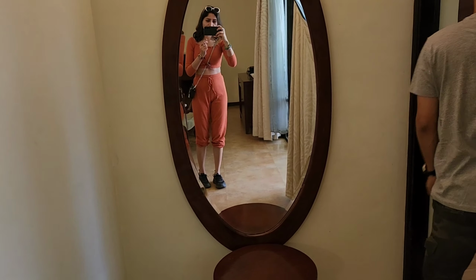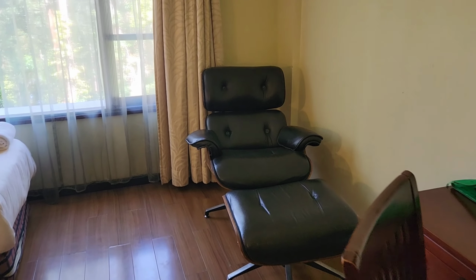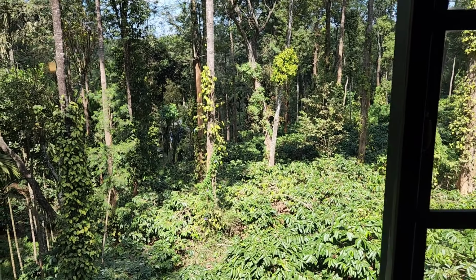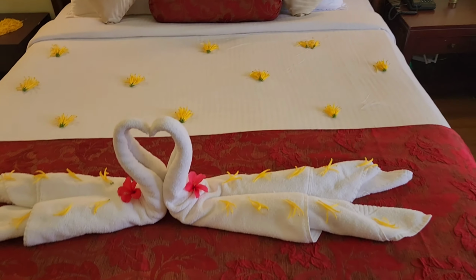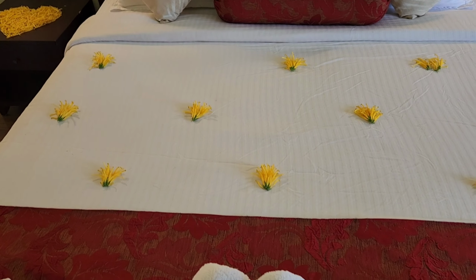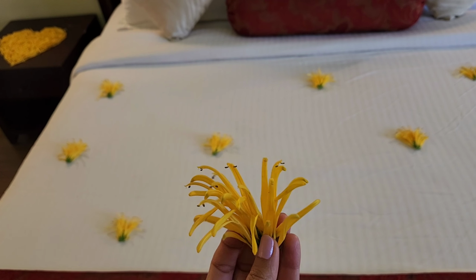Good mirror. And then this is the bedroom. Quite spacious. You again have the view of the plantation. Such a comfy, really comfy recliner. And here's the view again. So you wake up every day to this view. It's quite beautiful. Always appreciate beautiful tile work and so many cute flowers. Oh my god. If anyone knows which flower this is, please comment down below. I have never seen this.